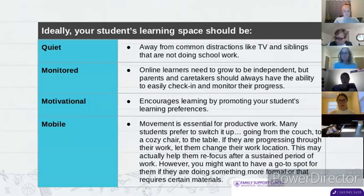Holly had also mentioned motivational, so whether it's bright colors or things that they like, just promoting what helps the student get their head in the right spot to learn. We talk a lot about setting up a specific space, and that is absolutely crucial.